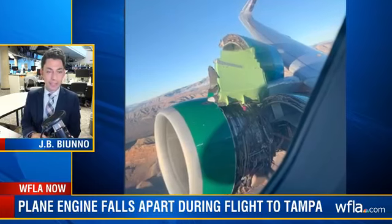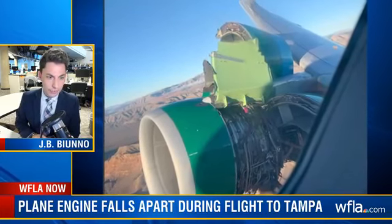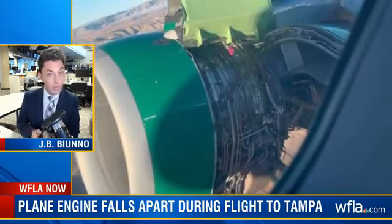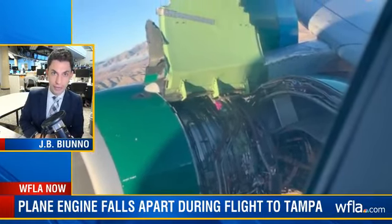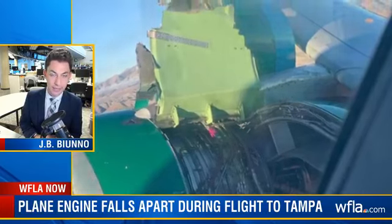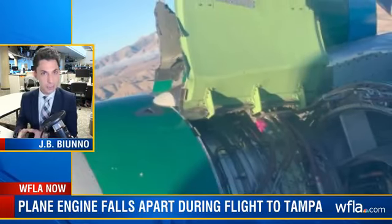We're following a story out of Las Vegas, a flight taking off this morning. It was Frontier Flight 260 from Las Vegas to Tampa, Florida. It had to turn around and land back in Las Vegas due to what they called an engine malfunction.